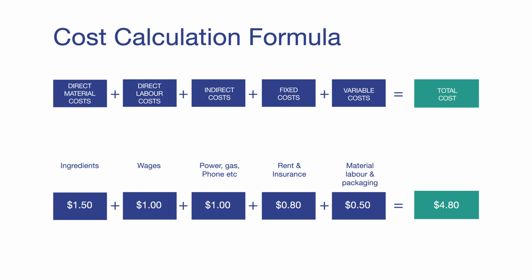Calculating cost example for a loaf of bread. For direct material costs, you will have ingredients. Say it's $1.50. Plus direct labor costs could be wages, $1. Plus indirect costs, power, gas, phone, $1. Plus fixed costs, your rent, insurance, 80 cents. Plus variable costs, material, labor, packaging, 50 cents. That brings your total costs to $4.80.